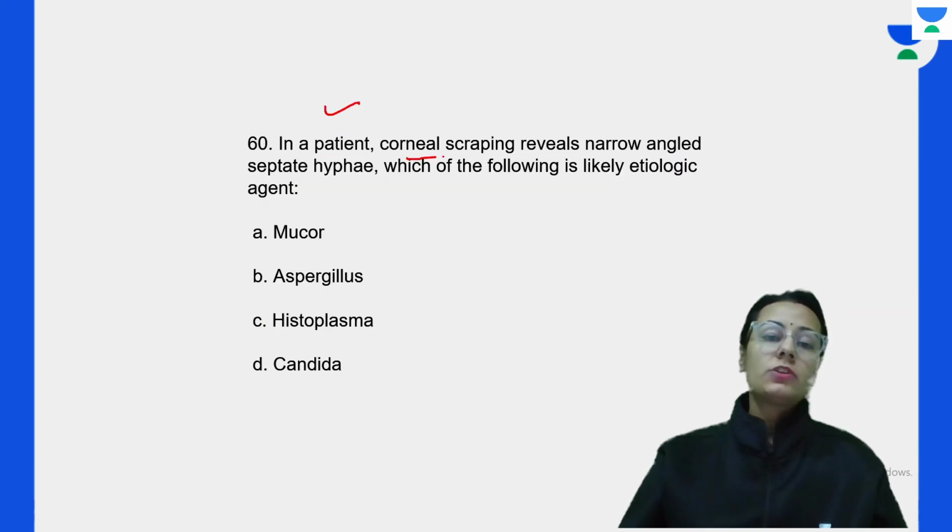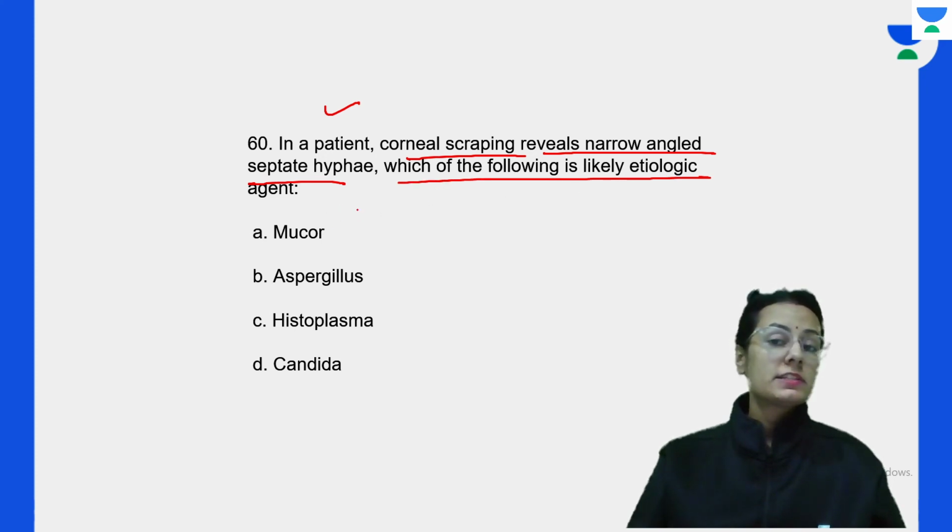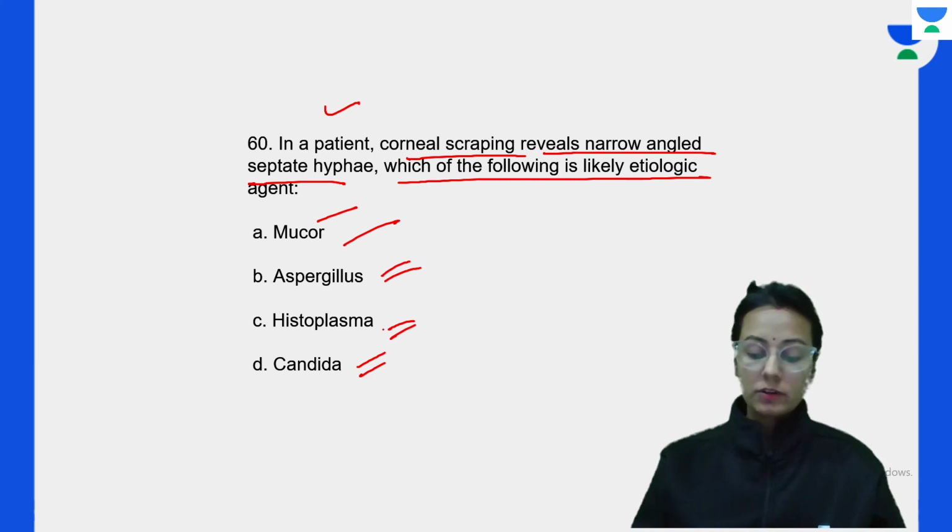In a patient, corneal scraping reveals narrow angle septate hyphae. Which of the following is the etiological agent? Mucor, Aspergillus, Histoplasma, or Candida?